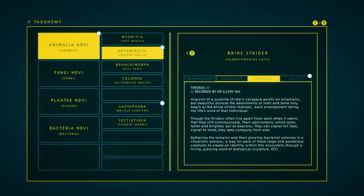Analysis of a juvenile Strider's carapace paints an enigmatic but beautiful picture. The adornments of shell and bone only begin as the brine Strider matures, each arrangement being the life's work of that individual.